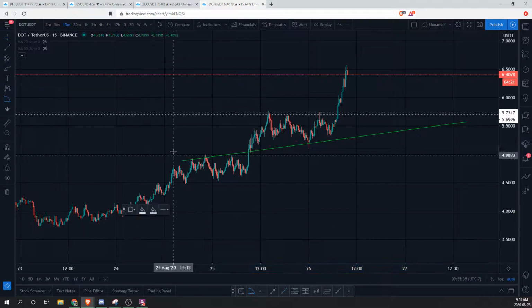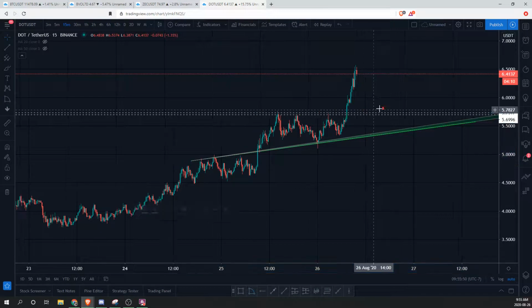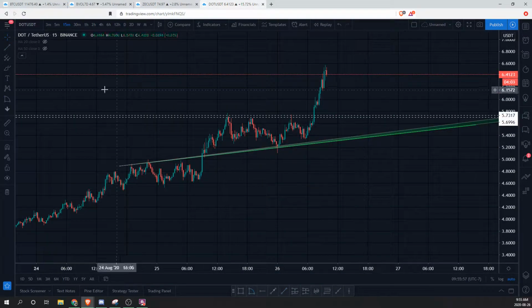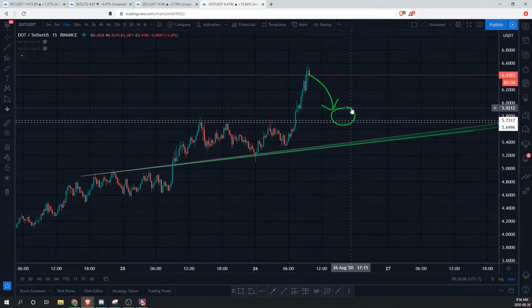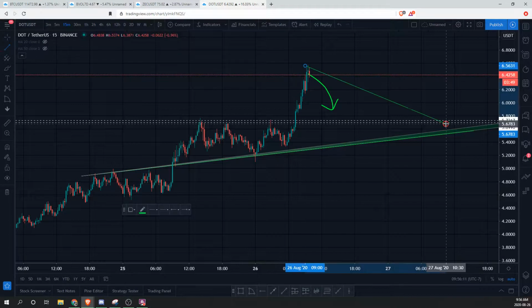Let's get our projection. And we can see that's going to be the zone of confluence here, if it's going to be coming back here. Not really a zone of confluence, but I don't really see anything else. I'd say the only place that I'd be looking to enter is if it pulls back to under $6, and then $6 to $6.50 would be the sweet spot for a potential entry opportunity.